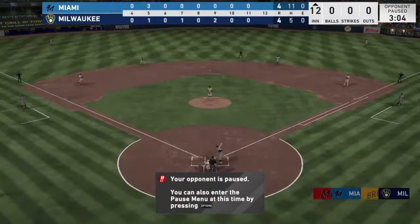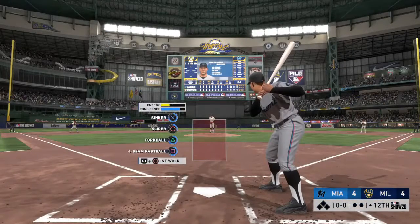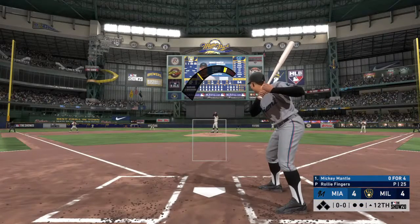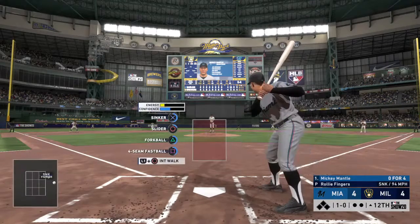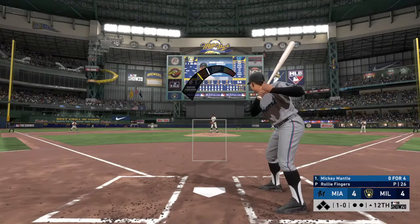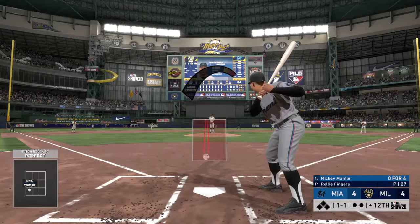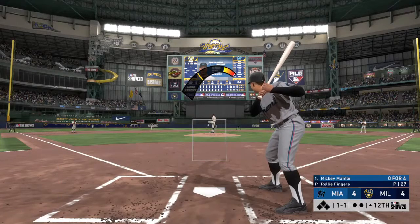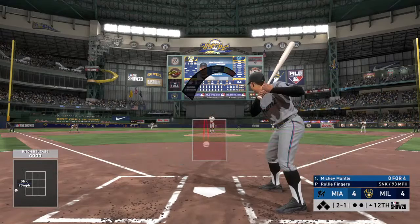Back to the top of the Miami lineup now, and stepping in Mickey Mantle as he's set to go to lead off the top half. And he lays off there, 1-0. And a strike to even the count. 1-1. Now the pitch. Sinker misses that time, and it's 2-1.